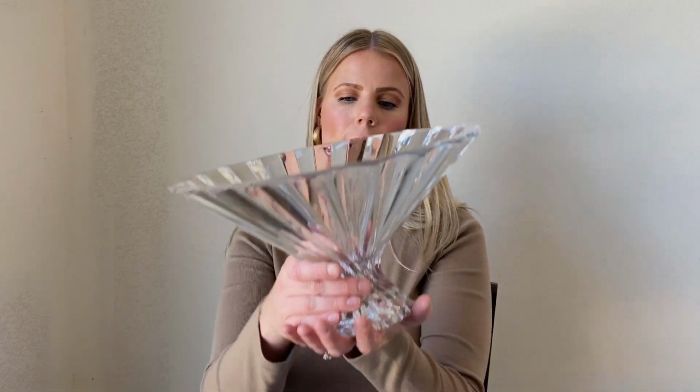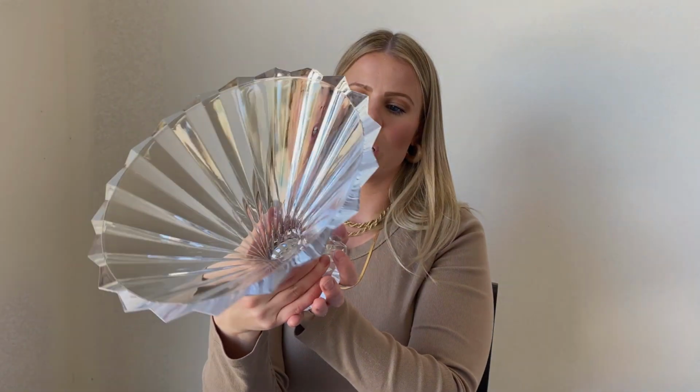Okay, this next piece is quite stunning. It is a crystal bowl. And a lot of times when you see crystal in a thrift store, it looks kind of like it'd be in your grandmother's china cabinet. And I like this with the straight lines that do kind of bend. It gives it more of an Art Deco feel. So I don't know the date on this, or there's no markings of any kind, but to me it reminds me of sort of an 80s version of crystal.